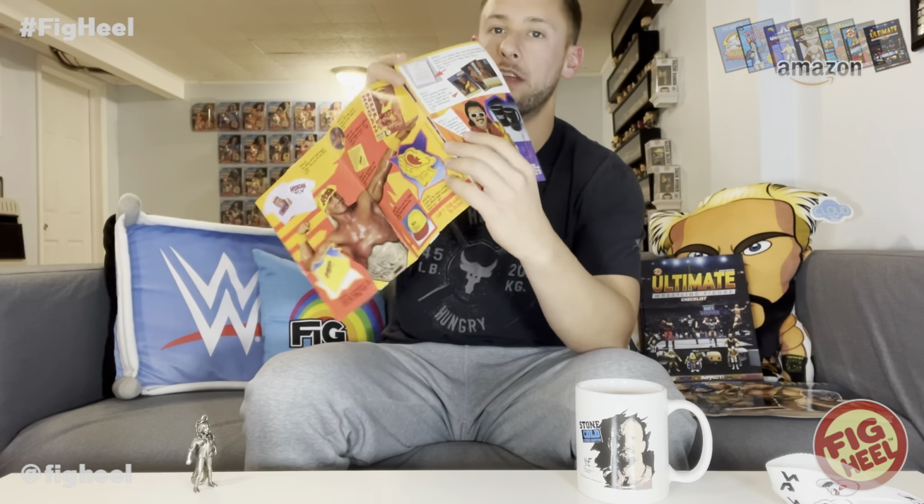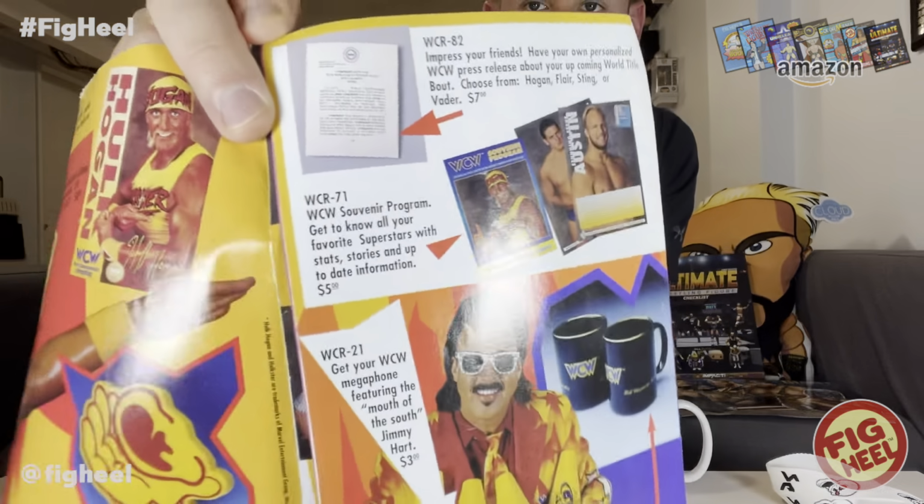Impress your friends, have your own personalized WCW press release about your upcoming world title bout. And you choose from Hogan, Flair, Sting, or Vader. And it's literally a piece of paper where they write your name in the place and say that you're having a world title match with somebody. $7 for that at the time. Nowadays, anybody can go on their computer and make that, and guess what? Nobody wants to. So it's amazing that they even offer that for sale.